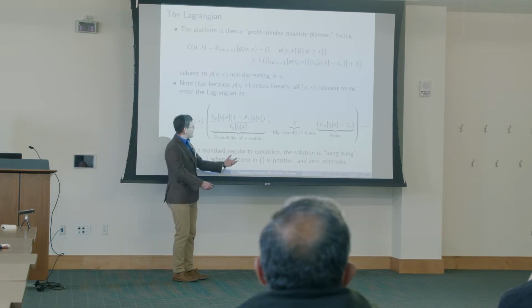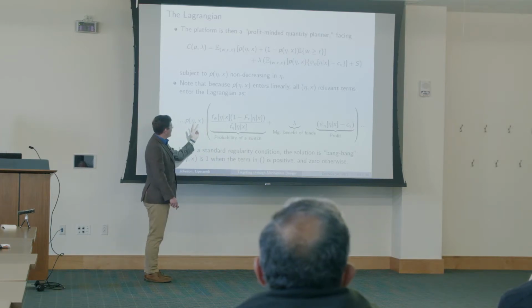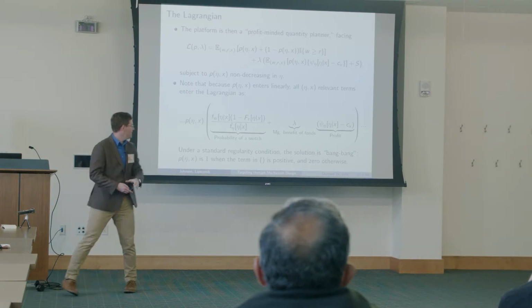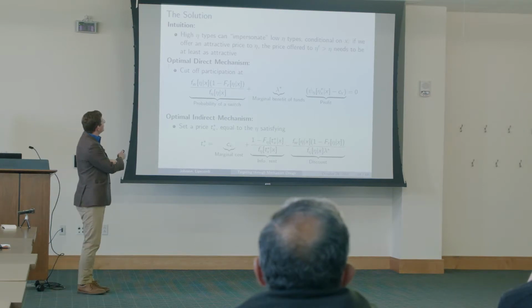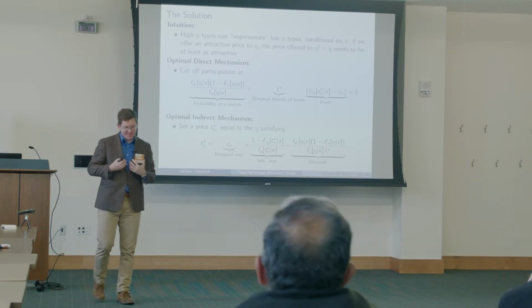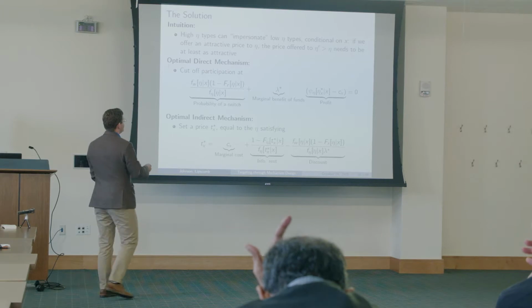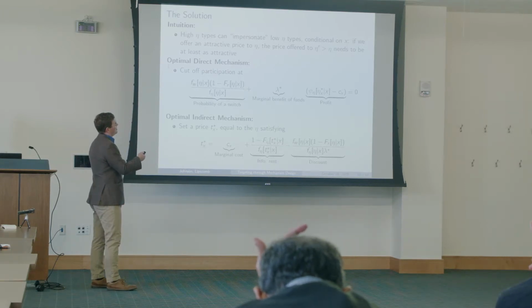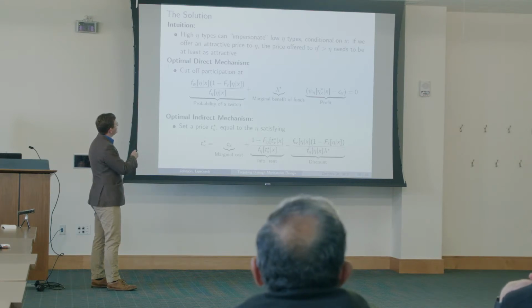So when a household tells me the minimum of their W and their R, I update my beliefs about the likelihood that they will switch from manual to mechanical. And I want to pick all the households for whom this quantity is strictly positive. That essentially characterizes the optimal mechanism. The intuition is that a higher eta type can always impersonate a lower eta type. So any attractive offer you make to people with low ability to pay or willingness to pay has to also be made to people with high ability to pay or high willingness to pay. So in this optimal mechanism world, you would cut off participation here.